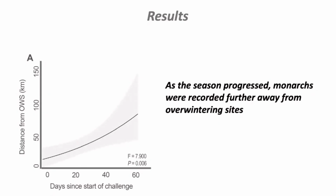What we see is that as the season goes on, as we get later in the spring, closer to that Earth Day cutoff, the records that we are receiving seem to be further inland. So it's just showing that the range of the population expands as the season goes on. This is what we would expect.